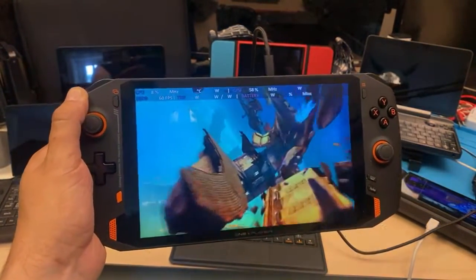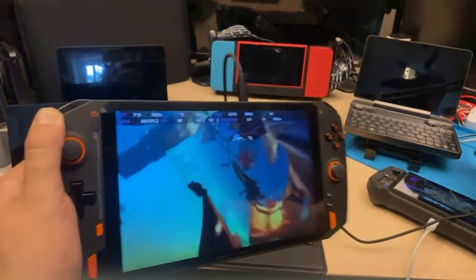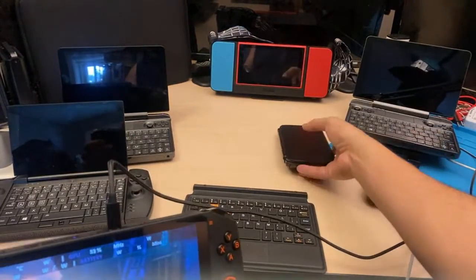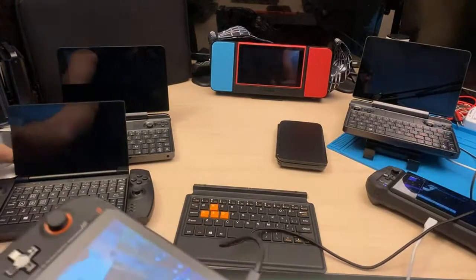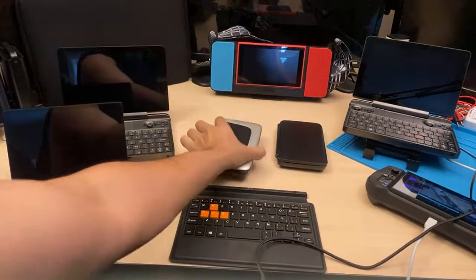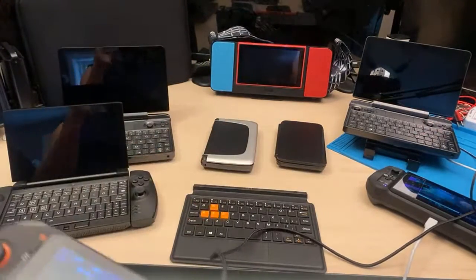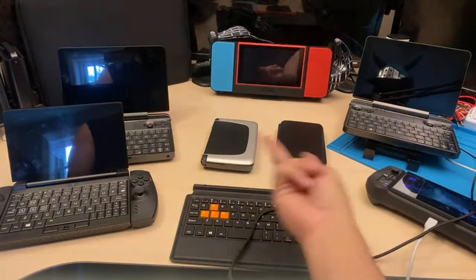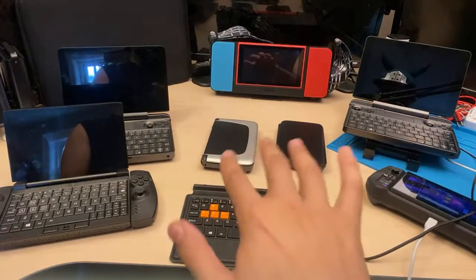Yeah, I hope I was able to help you with your Win Max. Like, what was it? Your GPD Win? This one? I still have it. Let me just put it back. These feel like retro consoles now. When you look at this now, those feel so retro. Still good for emulation though.